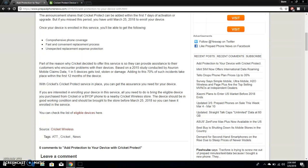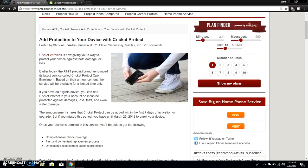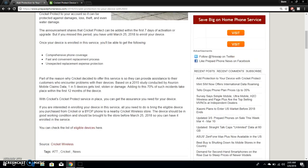So yeah, you need to bring the eligible device to a Cricket store, alright? So you need to take it to a Cricket store and they'll set you up with that. And the last sentence in this paragraph says part of the reason why Cricket decides to offer the service. The last sentence says 70% of such incidents take place within the first 12 months of the device. And that's true for a lot of devices out there, like mine.